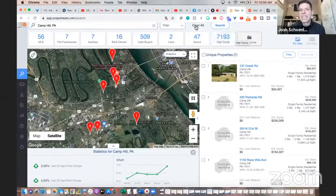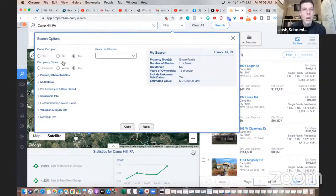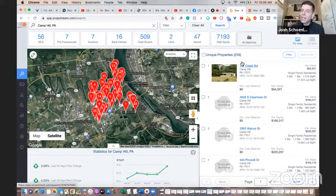Now we only have 7. Probably not the way we want to go. That's probably too narrow. Maybe we want to hit up non-owner occupied, meaning they are rental properties. Now we've got a manageable number here. 239 properties that fit the criteria and are non-owner occupied, which means they could sell this property and not have to buy another. And we all know that in this market, that could be a little bit difficult. So we're going to run with this list.